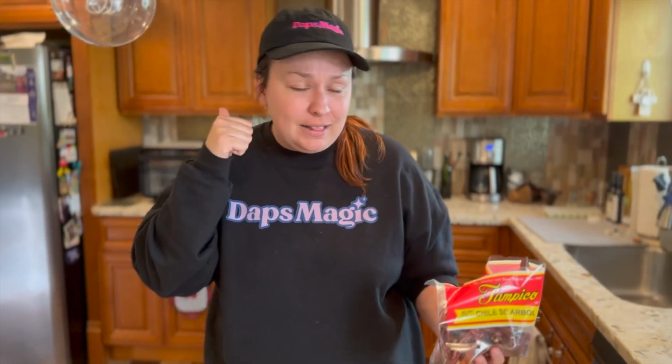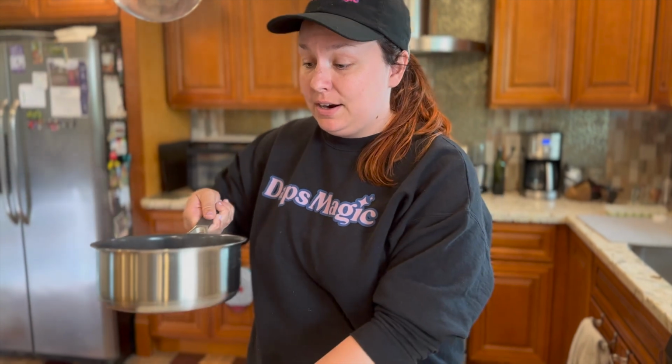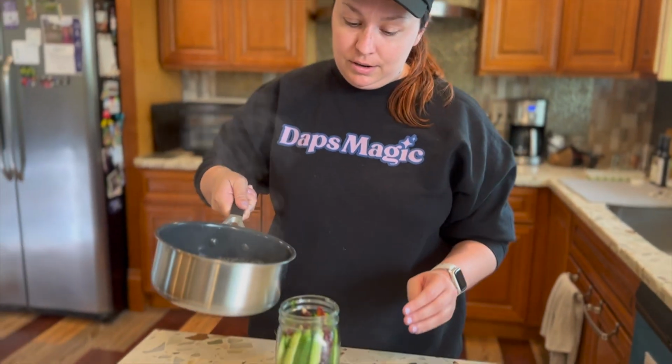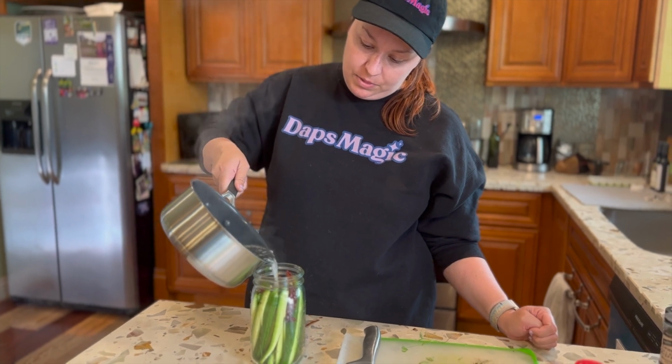And I think my liquid's ready to pour. So, all right, now we are going to take our little pot of liquid. We're gonna very carefully pour it over and hope that it is enough.